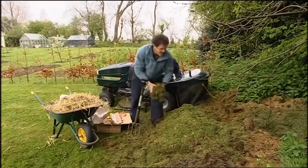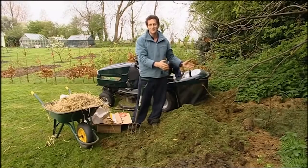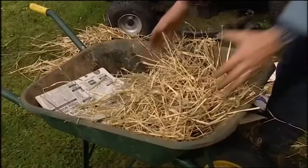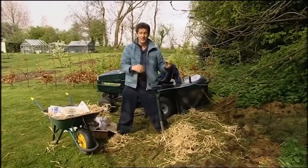Welcome back. Now, at this time of year, everybody's cutting their grass like mad, and there is a temptation just to ditch the grass cuttings, because when you put them on the compost heap, they turn into a horrible green slime, no use to anybody, which is a waste, because if you add straw, which is ideal, about 50-50, and just fork it all in, that will turn into good, lovely, rich compost.